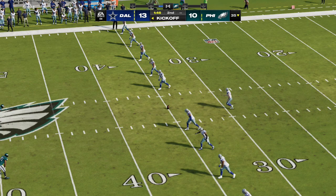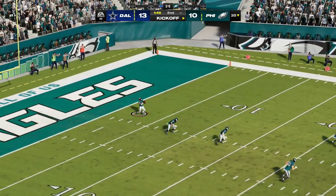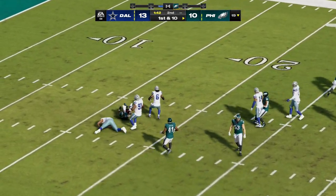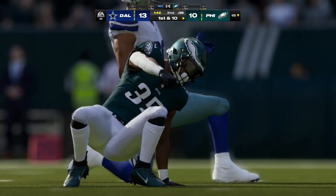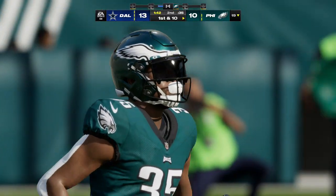Set now to kick this one away, and off it goes. And he won't get this to the 20-yard line as he's down at the 19. The Eagles just about set to go to work on offense.